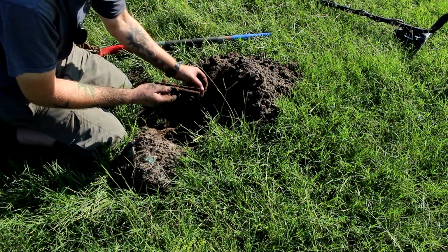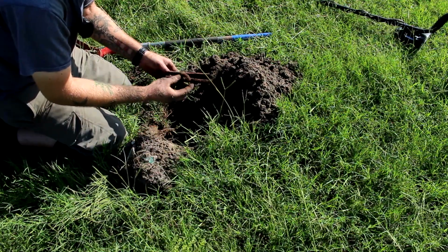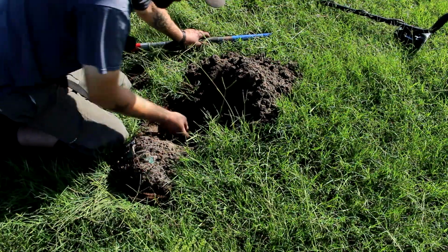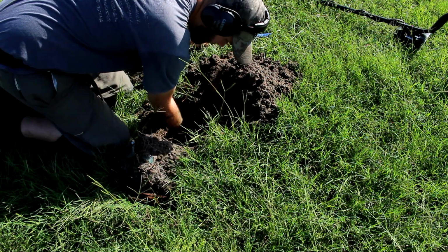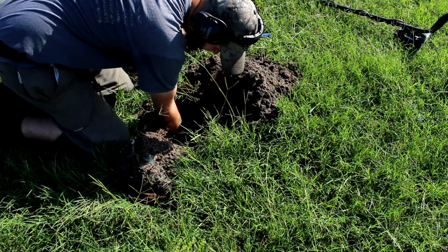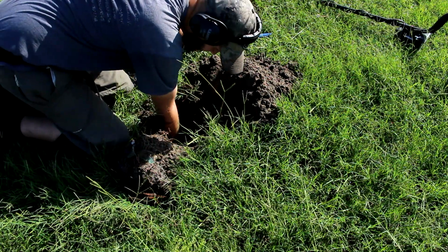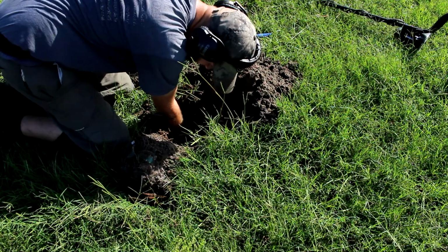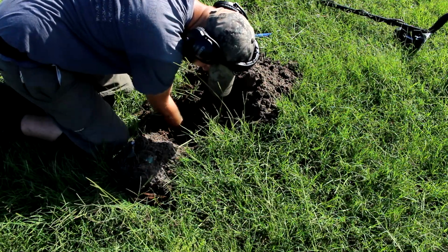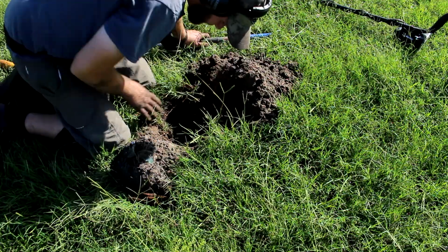Huh. I don't know. It was obviously in there like that. That's cool. I love pits. I absolutely love pits. I love them even more. There is whole bottles. I think we're getting down to the bottom here though. I see the soil changing drastically.